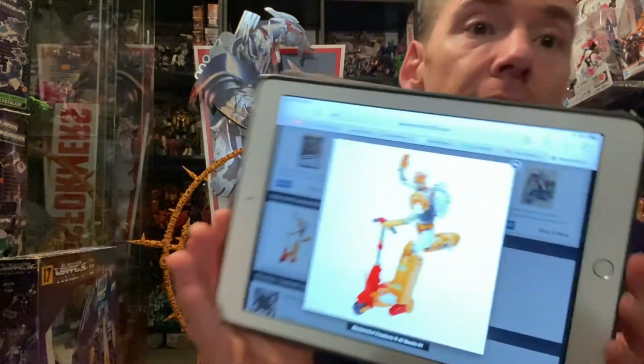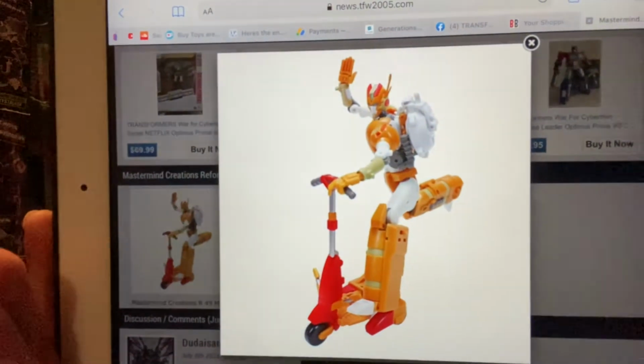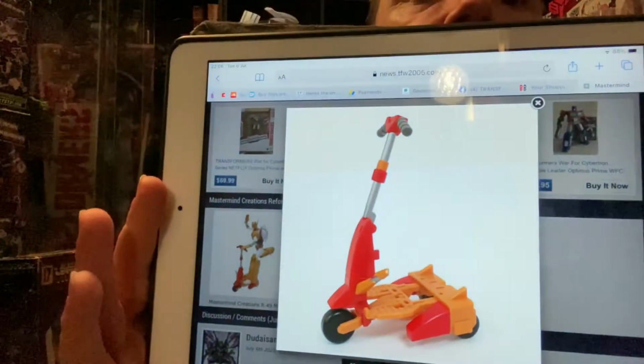Next thing, not official Transformers. This is Mastermind Creations R49 Mentis 01, and this is basically IDW's Rung. First sort of shots. That's obviously the little scooter, and then they've got loads of head accessories as well.